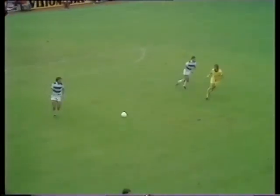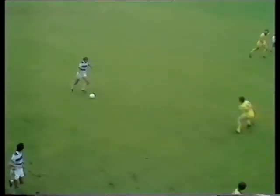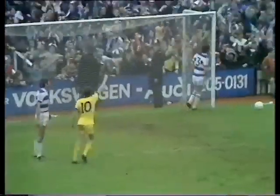Needham to Masson. Needham again. Oh, he's given it away to Mackenzie. Now, can Mackenzie make this 4 for Everton? And he can, and he made it look like child's play. And the Everton men are rushing towards Mackenzie.